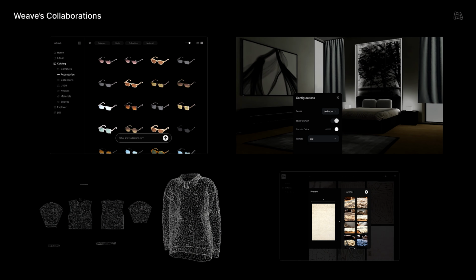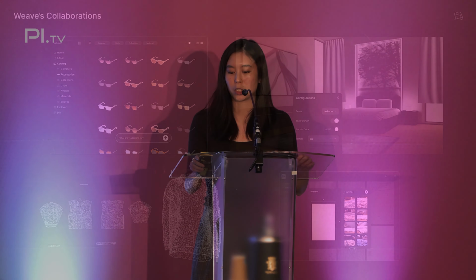We've worked on several collaborations with people, both within the design process and the e-commerce space. A couple of examples from previous collaborations include an accessories catalog for an e-commerce website, 3D room visualization for rug and curtain companies, AI design and material generation software for an AI product company, as well as tooling for apparel industries to convert flow files into more useful files. If you're interested in any of these solutions, feel free to talk to me.